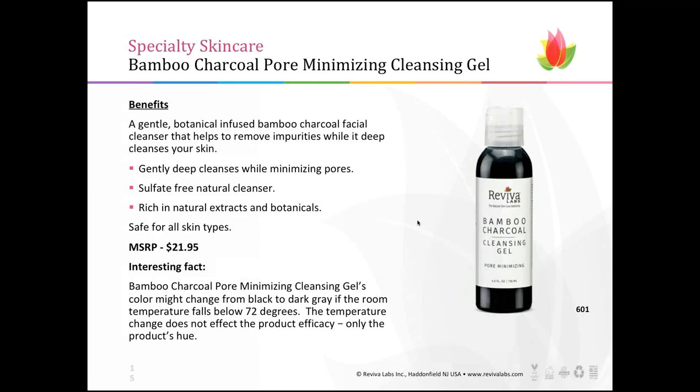Cleansing gel, bamboo charcoal cleansing gel, is for the face, and this is infused with the bamboo charcoal facial cleanser. So it deep cleanses, it's sulfate free, it's using other cleansing agents in there, and it is rich in natural botanicals and extracts. It's good for all skin types.